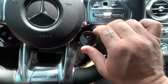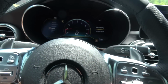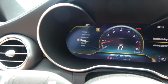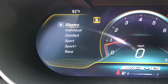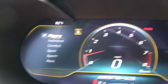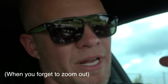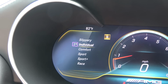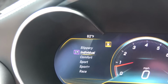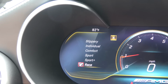And then on the right side here, we actually have a dynamic select button. So no longer do you just control it from over here. You can scroll this little dial and then change to different driving modes. And by the way, for 2019, we have one new mode, and it's slippery mode. I haven't really looked into this, but we could see right here, suspension is comfort and the exhaust is balanced. So in other words, it's the most boring driving mode ever, and no one should ever use it in an AMG. But then we have individual, where you can set your individual settings for exhaust and suspension and all that. We have comfort, sport, sport plus, and finally race.